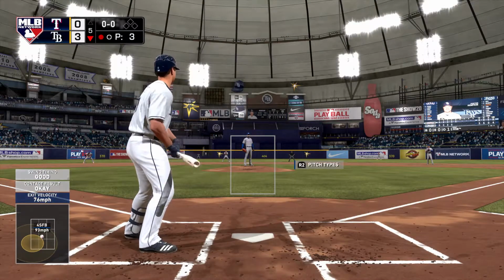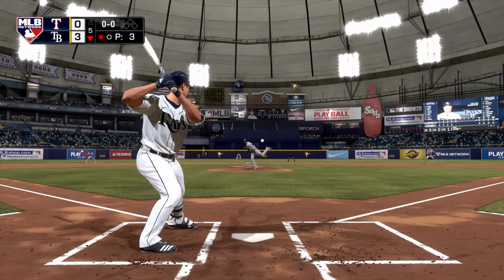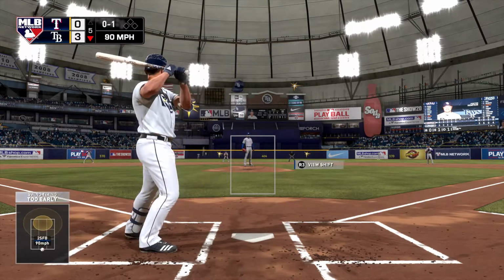Settling in now, Hunter Renfroe. He's working on a 1 for 2 game so far. Renfroe. Oh, and just a miserable effort there. It's 0-1.